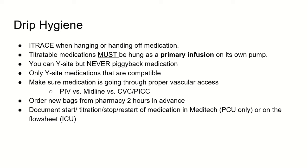You should document the start, titration, stop, and restart of medications in Meditech. Currently, this is only in PCU, but we will be switching over to this probably sometime this month. It's called Iatrix, but you'll have to document any titration that you do in Meditech.